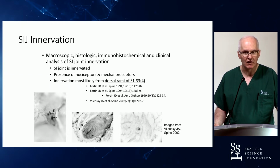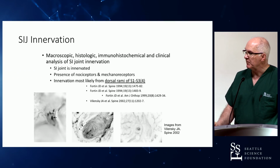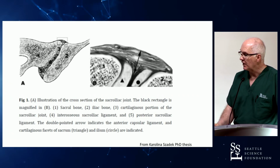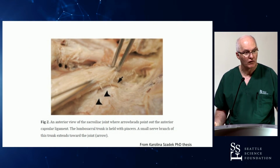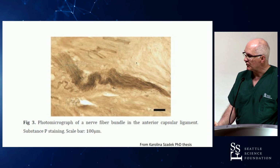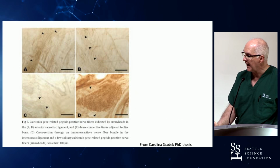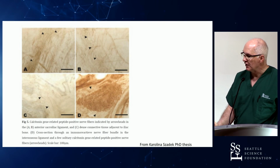So is the SI joint itself innervated? The answer is yes, it is. There have been a number of published studies looking at nociceptors and mechanoreceptors within the joint itself. Carolina Szadek from the Netherlands did her PhD thesis on this, and she has some beautiful images that I want to share with you. She dissected out the anterior capsule of the SI joint, and she dissected the gross nerve fibers going from the lumbosacral plexus to the anterior capsule. Then she did histologic staining showing substance P fibers, CGRP, mechanoreceptors, and unmyelinated nerve fibers going into that anterior joint capsule, all of which are well known to be pathways for pain transmission to the brain.